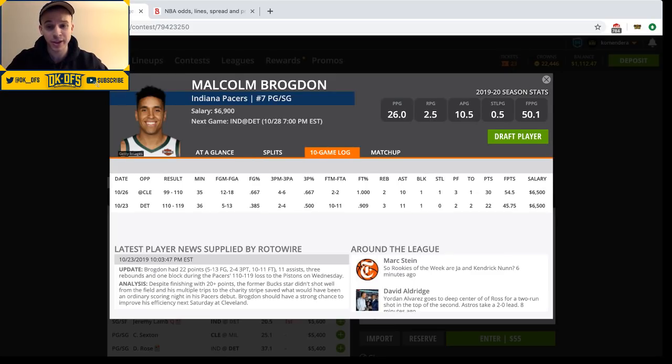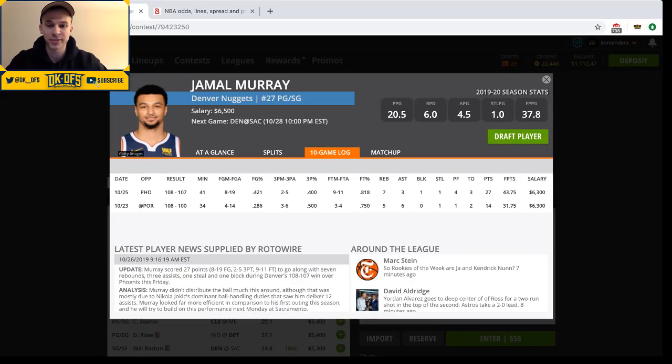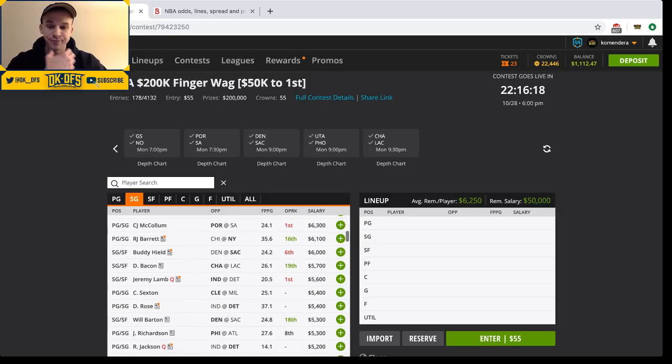36 and 35 minutes. The Pacers starters have been getting a lot of minutes. This is a lower over-under game, but if he's going to continue to play those type of minutes, then yes, you have to consider him here at 6.9. Jamal Murray, same thing. I think he's like a 7.5K point guard. He's listed at 6.5K. The matchup's great here against the Kings. So I do like him. The only concern is the slight blowout risk. I guess it's only like a 6-point spread. But yeah, I do like him a good amount there, 6.5.